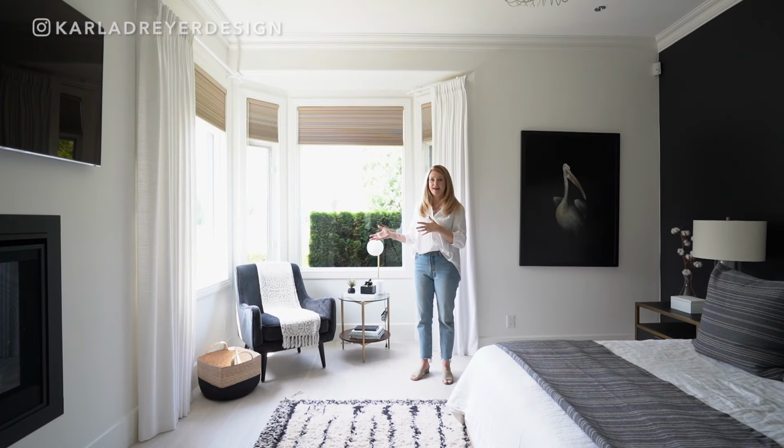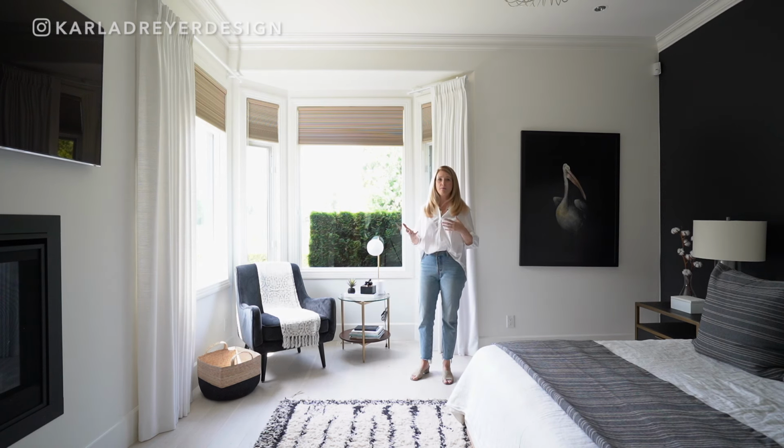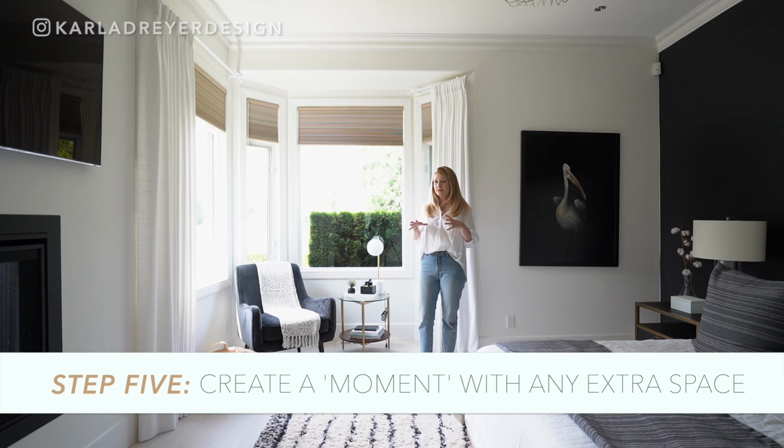And I wanted to show you the other side of the bedroom here. If you have this space, what I typically see is people kind of filling it with big furniture, but what I encourage you to do is create a really calming moment in your bedroom with some smaller scale furniture.